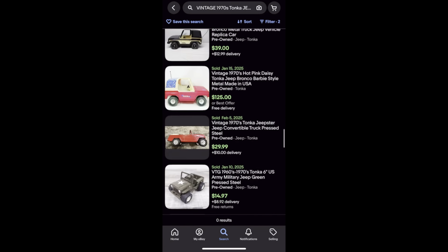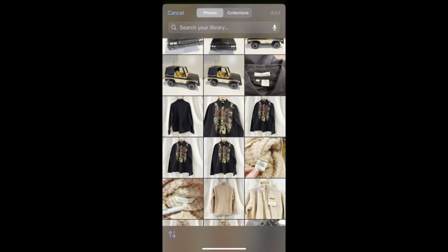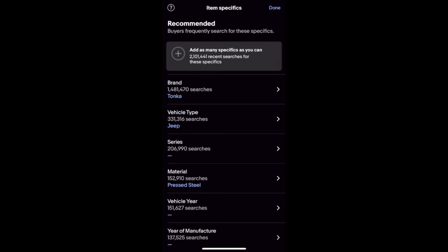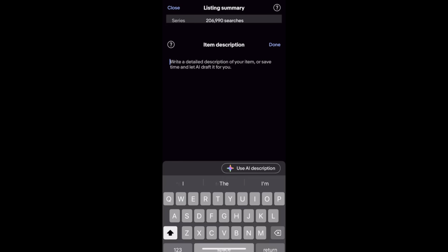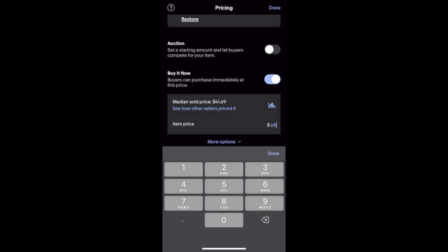Click on it and you're going to click sell one like this. Then all you do is just put in your pictures, fill out the details. Remember, make sure you enter any and all flaws. Don't forget to fill out the details in the custom SKU. That's where it's located, the date that you listed it, and how much you paid for it. Don't forget to set your price slightly higher.